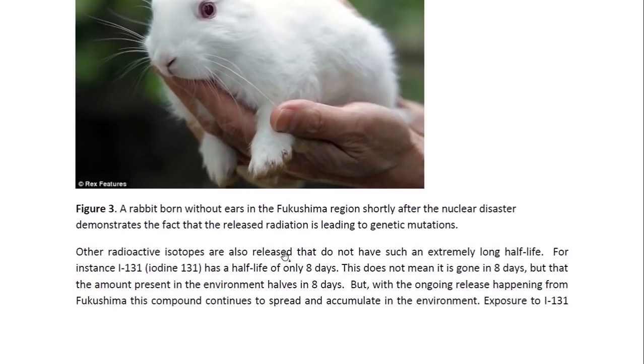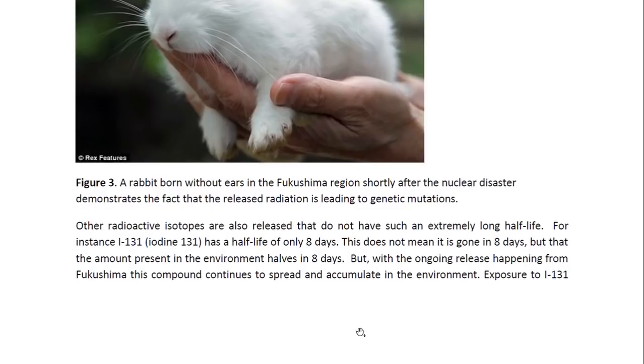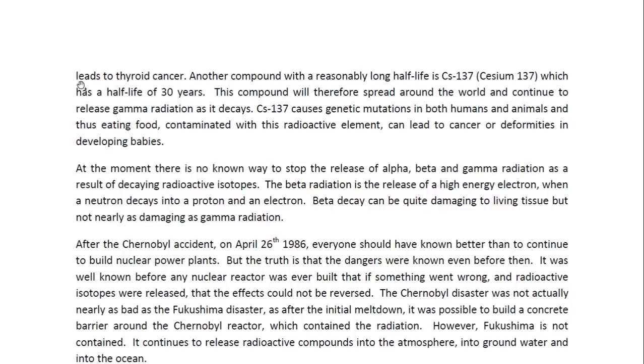Now, other isotopes are also released. Some of them do not have such extremely long half-lives, but they are also extremely damaging. For example, iodine-131 has a half-life of only 8 days. But this does not mean that it is gone in 8 days, only that the amount present in the environment halves in 8 days. But because we have ongoing release happening from Fukushima, this compound continues to spread and accumulate in the environment. And exposure to iodine-131 leads to thyroid cancer.